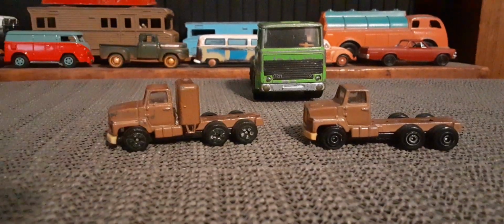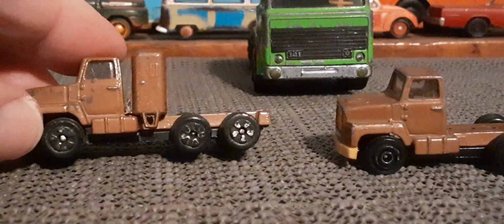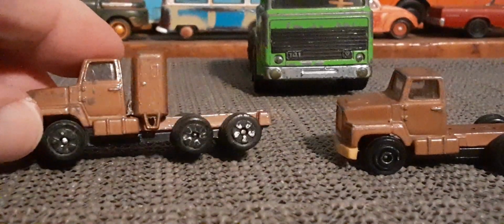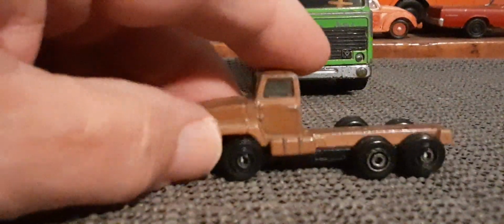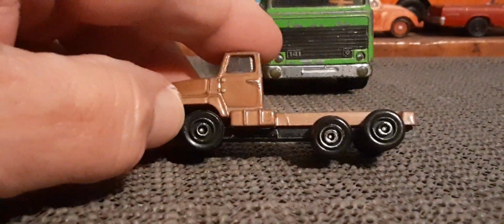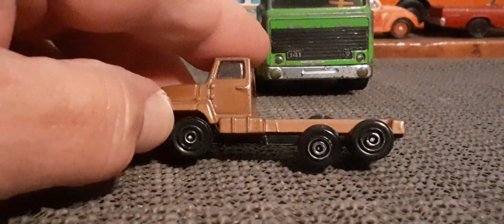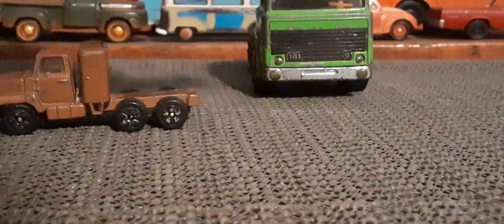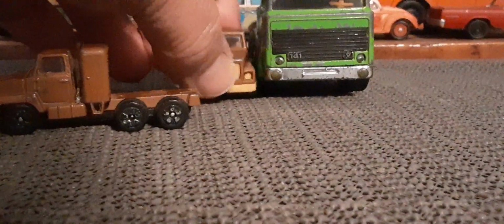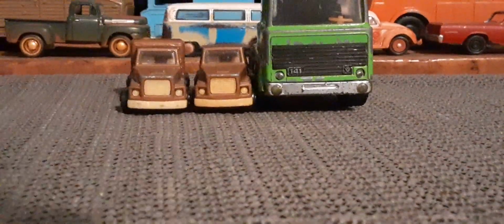I would call the wheels on the front one here more like the flower petal style rim. And these have more of a circular style rim. So there are definitely some rim variations on these old Playarts, or wheel variations.